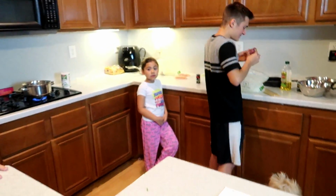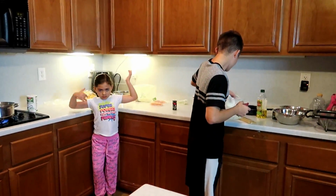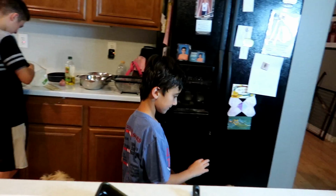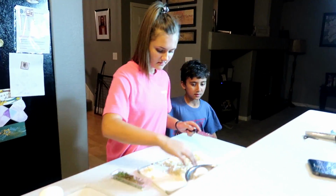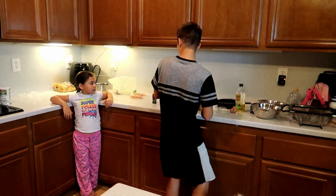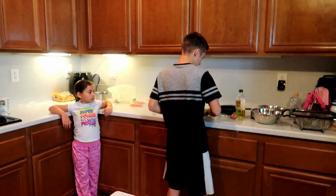So we've got little helpers here. Emberlyn is going to be Brayden's helper. Elijah is going to be Ashlyn's helper, which is basically just a runner. If they need to throw something away or go get a pan, that's what they're used for. And Brayden was just showing what the shallot was. What's the shallot? I don't know.